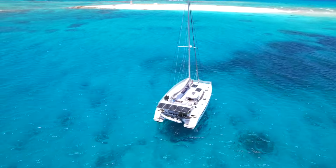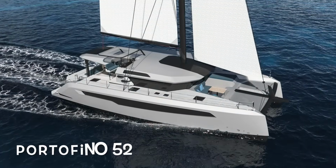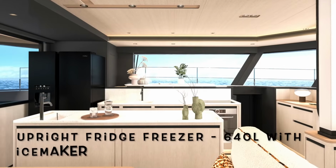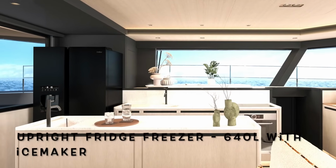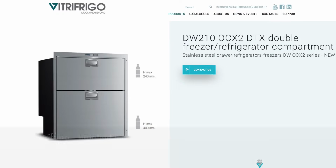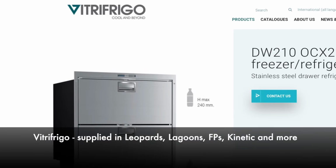Welcome to a journey of breaking the mold and going against the norm when it comes to marine fridges, even in our new performance Portofino 52. Today we are diving into the reason why we are choosing to opt out of the usual fridge freezer choice that is automatically supplied in many new boats. We compare our alternative choices.